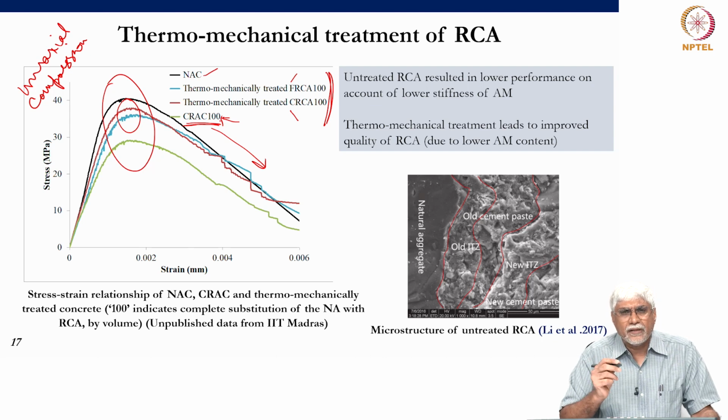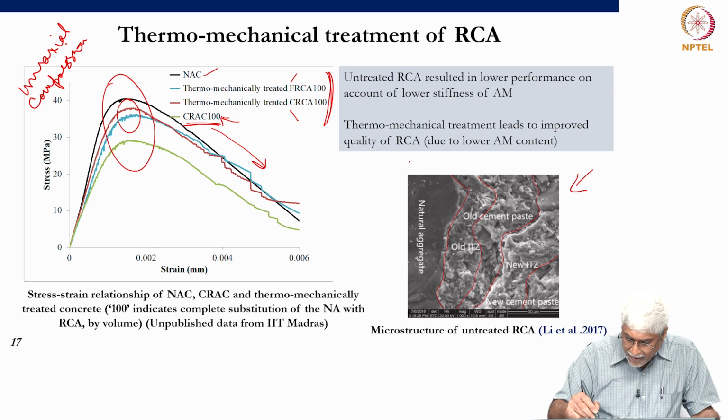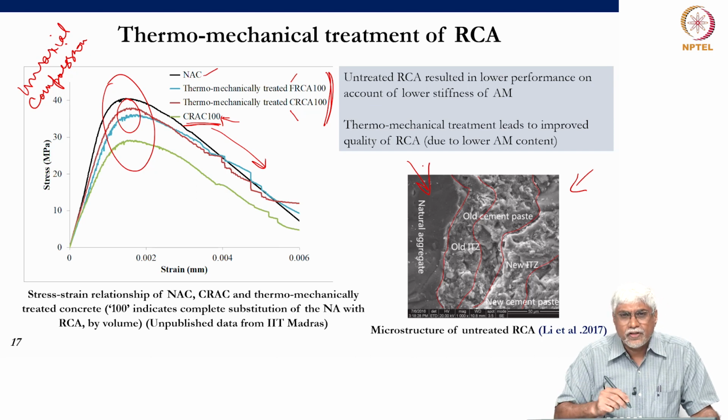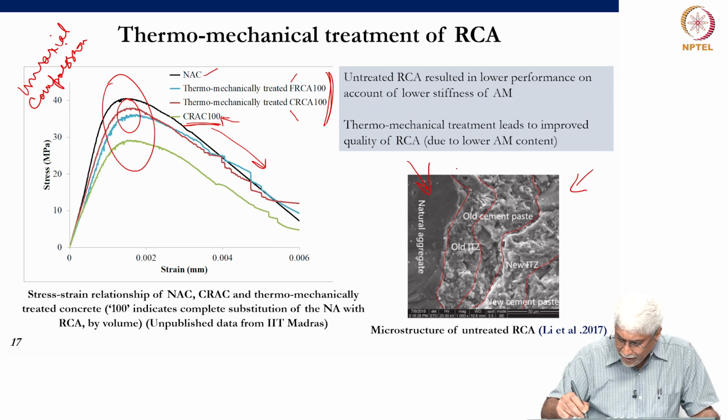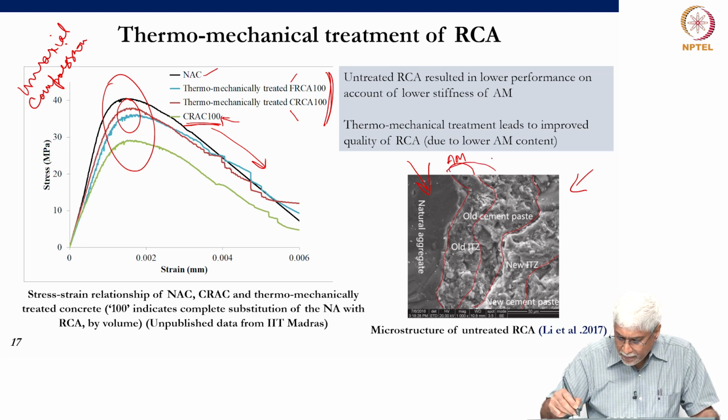So, when we remove the adhered mortar, the behavior becomes better, as I have said several times. And in this image at the bottom right, you see explicit evidence of why this could be happening. So, we have recycled concrete aggregate here, where there is the natural aggregate which was originally there. Then we have a part which is the old adhered mortar. So, all this will be the adhered mortar, the old cement paste, the old interfacial transition zone, and then you have the new one.